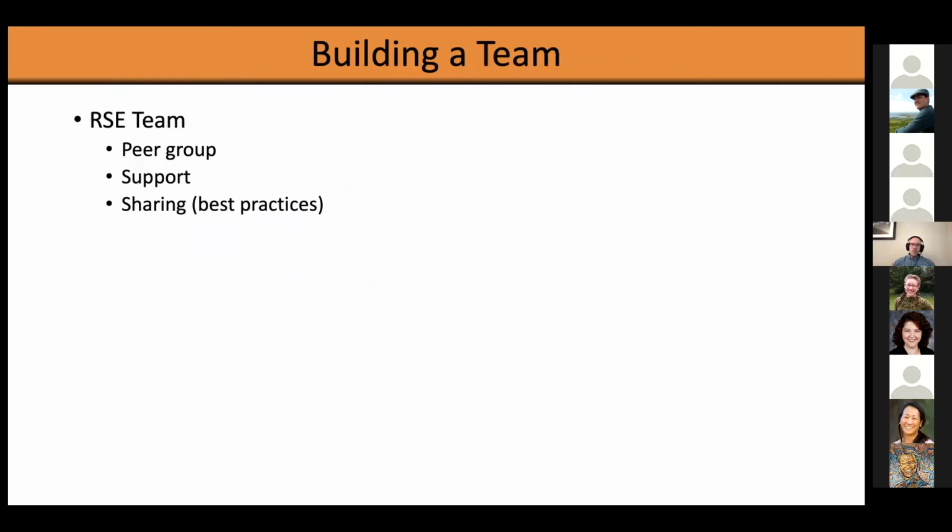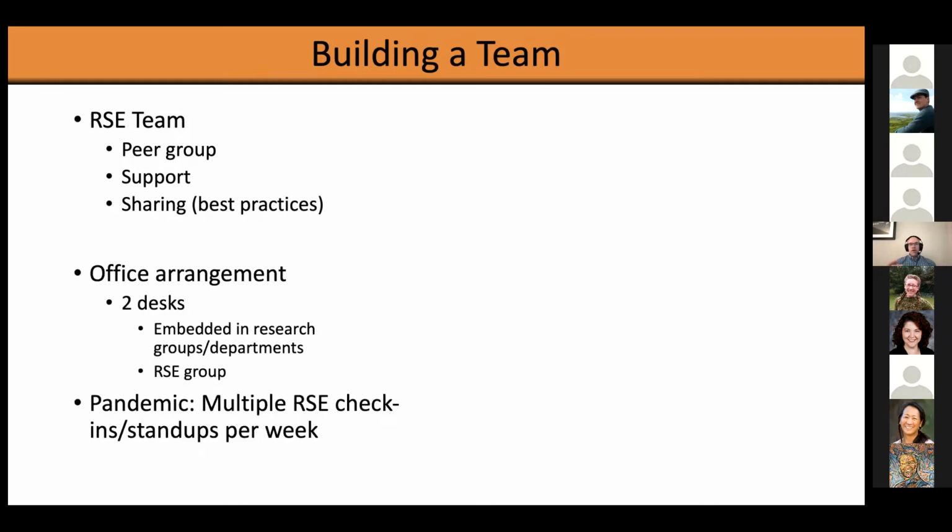Shifting gears a bit to kind of building the team. How does a team operate? What does it look like functionally within the group? So we have this team, and I would say kind of the 3 biggest things that come out of having this team, and not just having them embedded permanently in a group, in a department that we never see, is we have a peer group, right? We have an ability to support each other. There's a resource that everyone has to share best practices, to learn from each other. This is a different role than a peer researcher. This does have a different set of skills needed, and so by having the peer group, we have a way to arrange that.